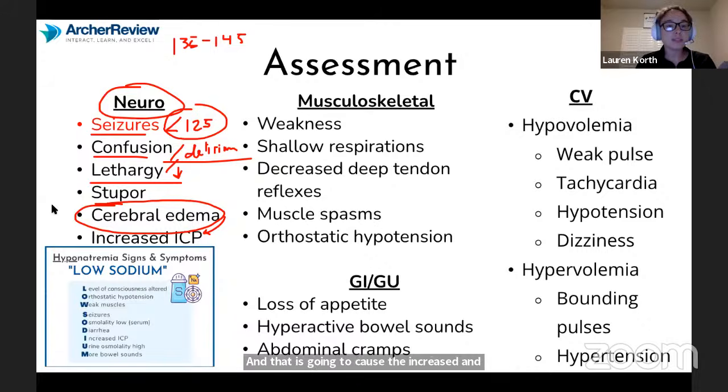You're also going to see some musculoskeletal stuff. So you're going to see weakness because of the neuromuscular junctions. They are confused, and we're not getting the impulses through that we should. You're going to see shallow respirations because you're going to weaken that diaphragm.